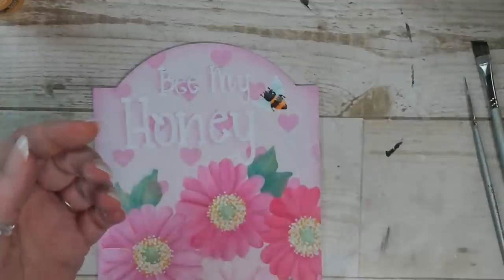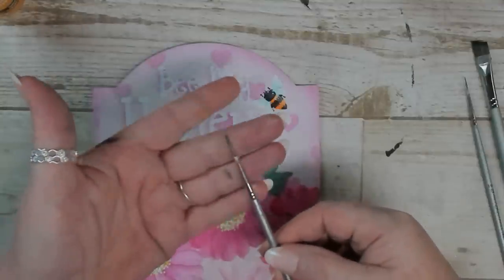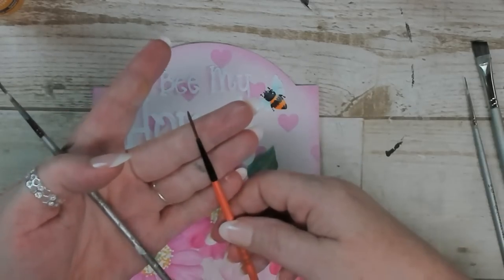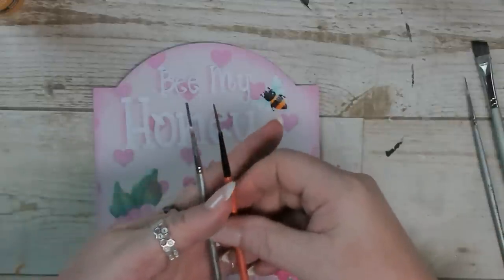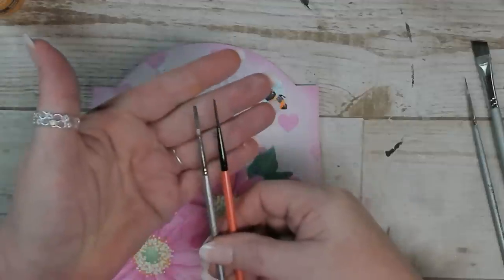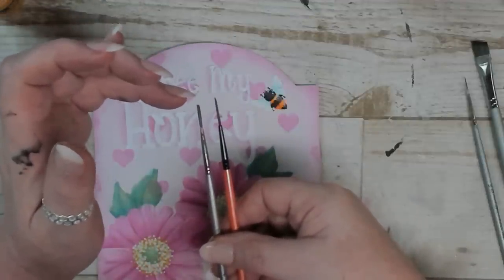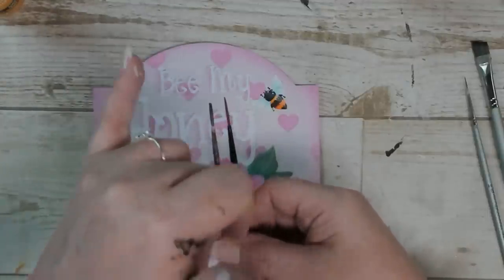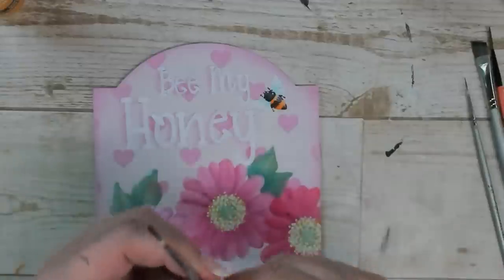A rigger, although it's in a round ferrule, is built like a flat brush. So when you press down on it, you get a chisel edge as opposed to a point. If I were to press down on a liner, it gives you a rounded edge like a round brush. And so that's the difference. Although they look very similar, when you put them side by side or press down on them, they have a completely different makeup. This one forms a blunt or square chisel edge, and the liner forms a round edge like a round brush. So that's the difference between the two.